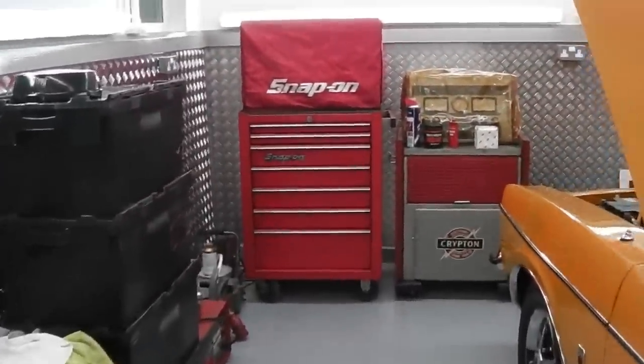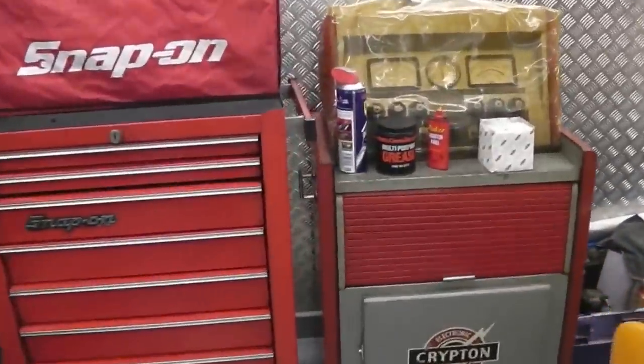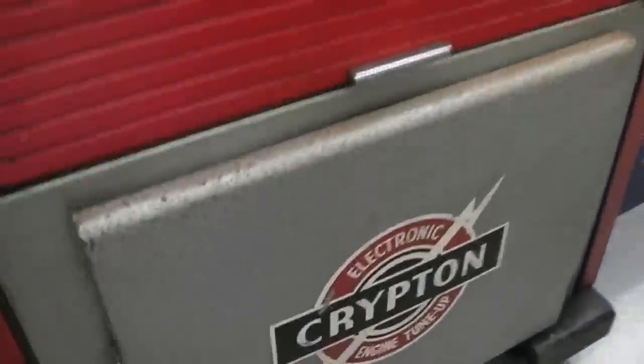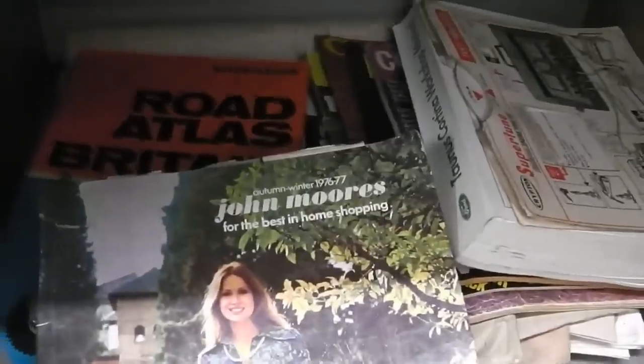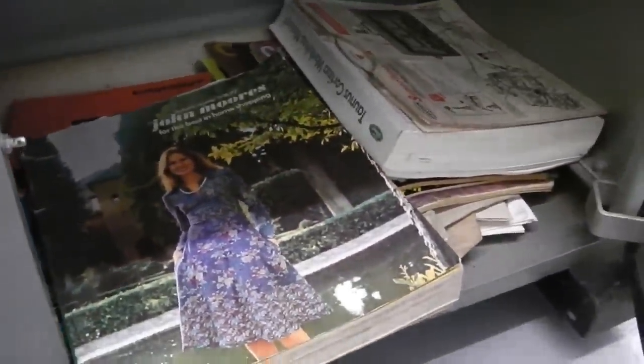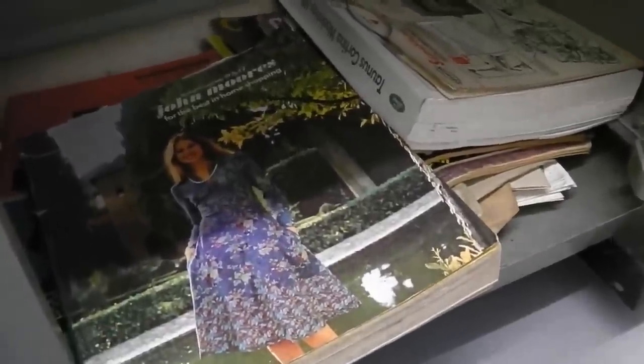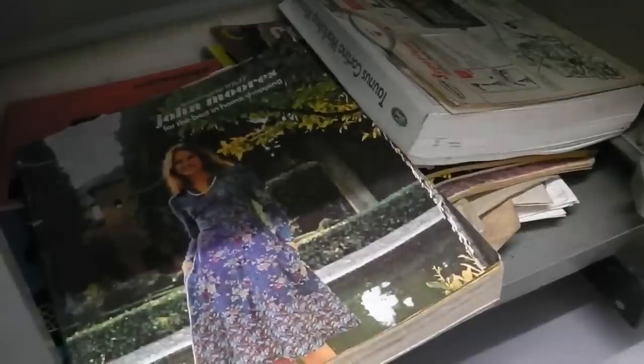So we're done there for a quick check up and a channel catch up to see the state of play. Things have been moving. Inside our Krypton, we've got an old, well, it wasn't with the Krypton, but I've come across it when I've been moving stuff around, and it's a John Moore's 1976-77 home shopping catalogue. Now, you may remember those. If you're my age, you're going to remember them. No internet. It's off to the catalogue. These had everything in them.